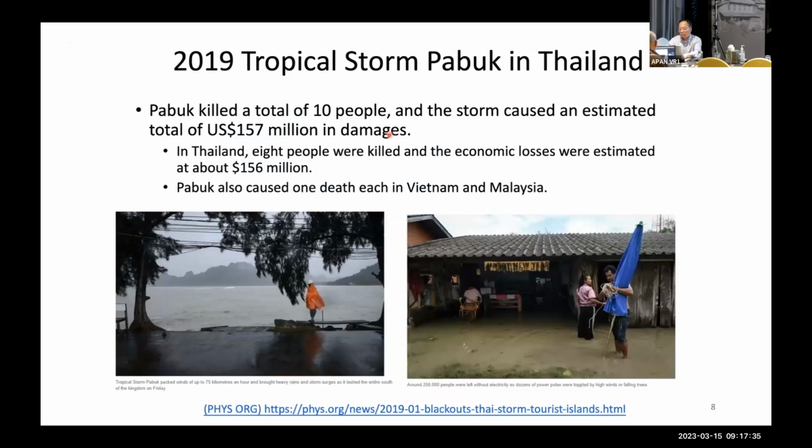So the case study we are focused on now is tropical storm Pabuk in Thailand. Pabuk killed about 10 people and caused economic loss of almost 200 million. It brought heavy rainfall and flooding to Thailand, and also caused some damage in Vietnam and Malaysia.